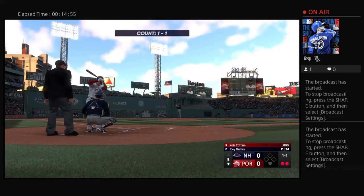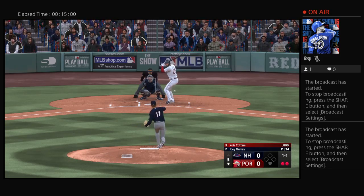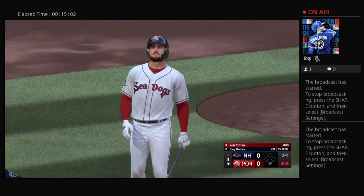Number 25 now at the plate. Kicks and deals. And it is 2-1.